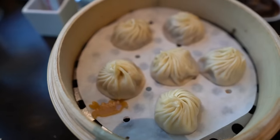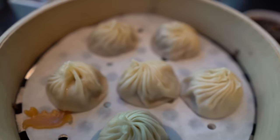See, there's a little crab in there to let you know it's a crab. Yes, I love it. That is so cute. There you go.